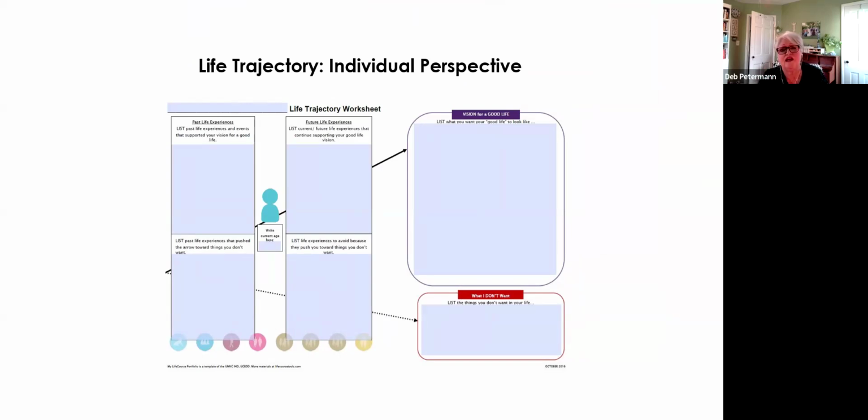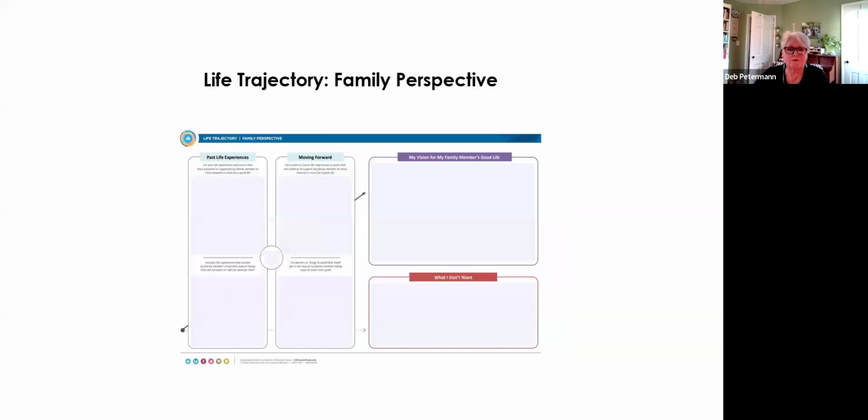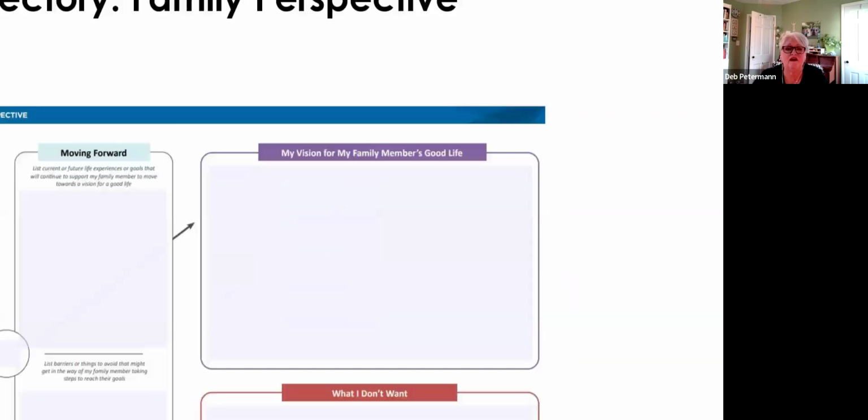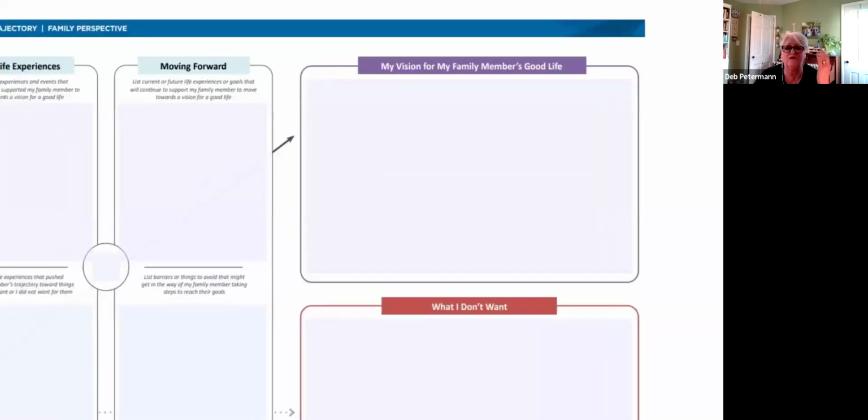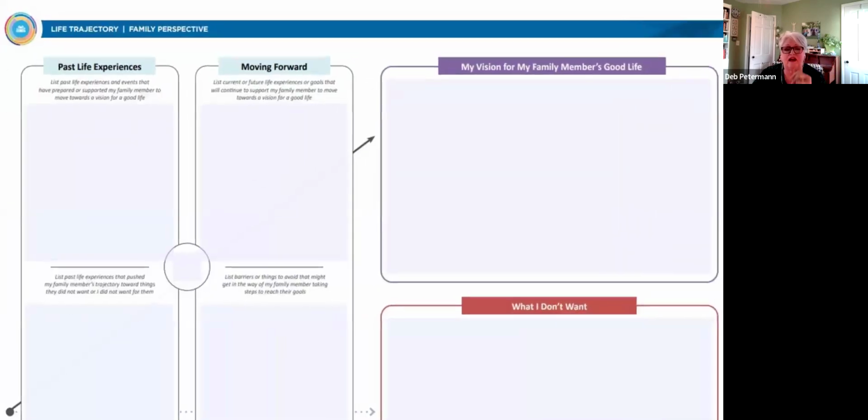So as you can see, this could be a difficult process if people are working out hard stuff. So let's go ahead and go to the next slide. And there are also different forms for this. This one is geared towards the family perspective: what I think is good for them and what we don't want. So we have the personal perspective and we have the family perspective. Okay, next slide.